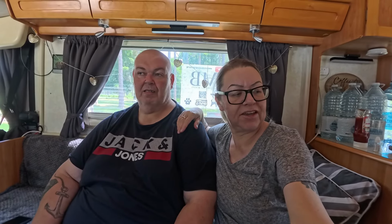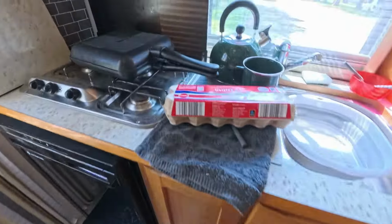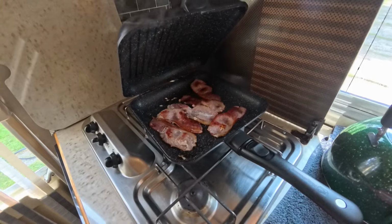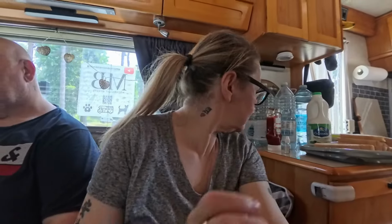So, yeah, he's hungry. Gotta feed him because he's due his tablet. So, let me show you what I'm doing. Just egg and bacon. There's the bacon. I like mine a bit overcooked, to be honest. Some egg and some ketchup, which Andy complains about because I buy Tesco's. It's not the cheap one, but Tesco.